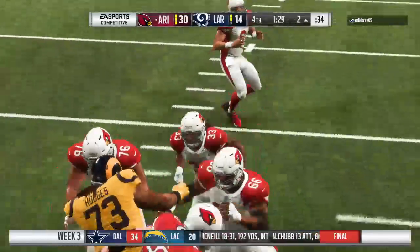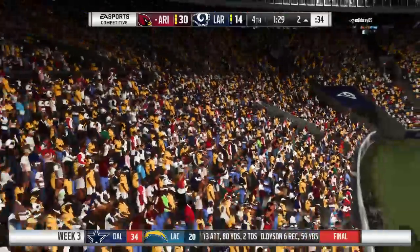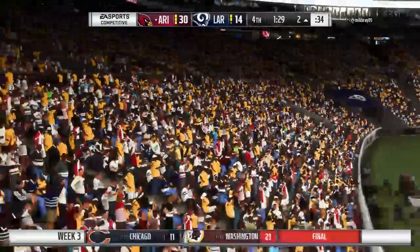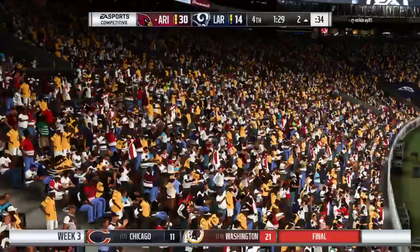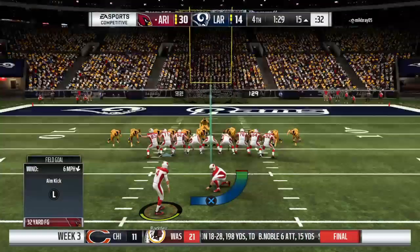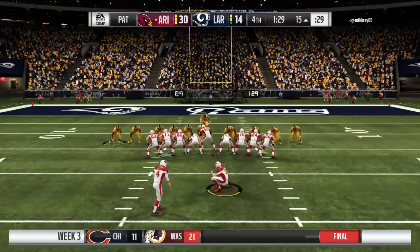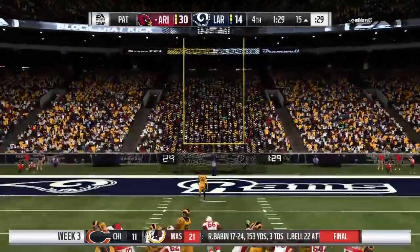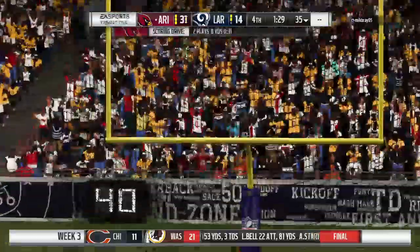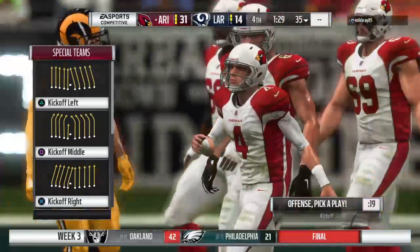And the Cards use the short field to their advantage as they cash in for 6. There it is, kid. There it is. Baby. Now for the point after. Point after, right down the middle. And the decision to just kick the extra point winds up successful.